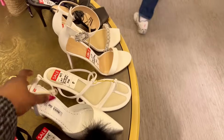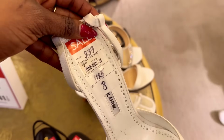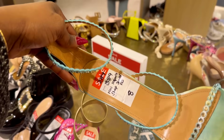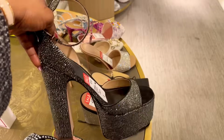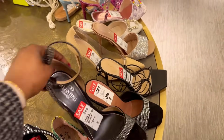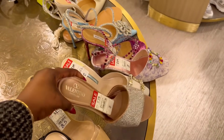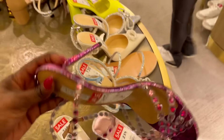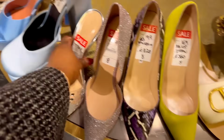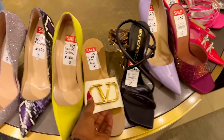Look at these from Manolo, this one. Look at the price that was before and now. This one's from Aquazzura, it's now £289. It's on sale for £900. More from Valentino is here. This is cute. Oh, they have these on sale as well. How much is this? From Aquazzura, 390. Okay, size 8. I like this one. These Valentino sandals.